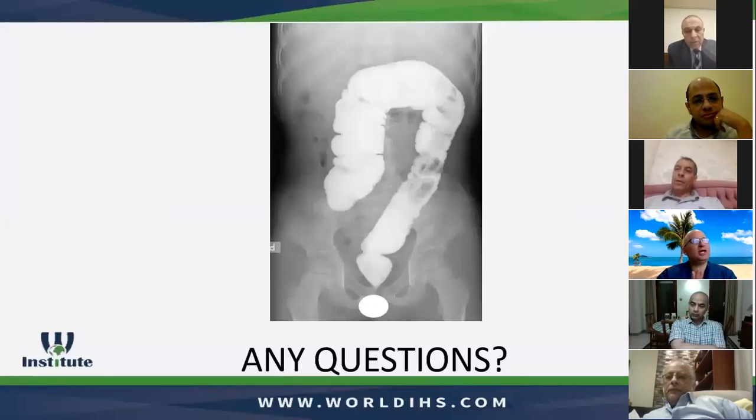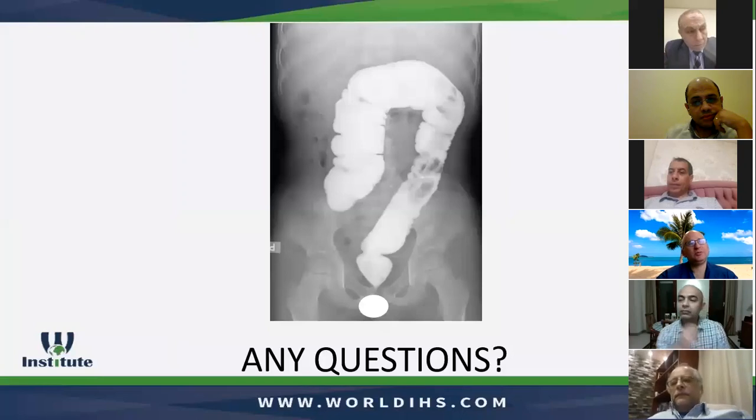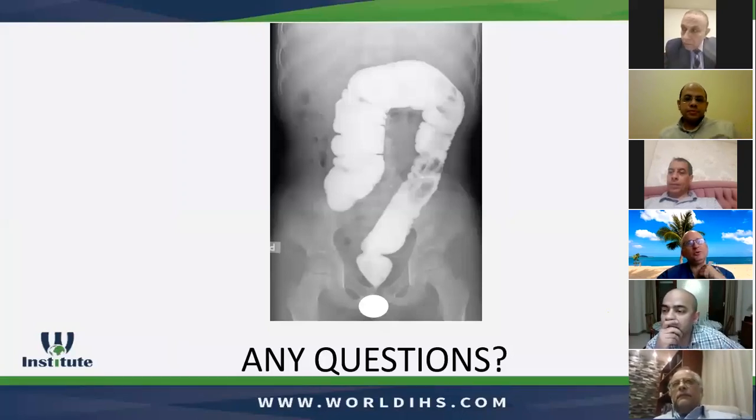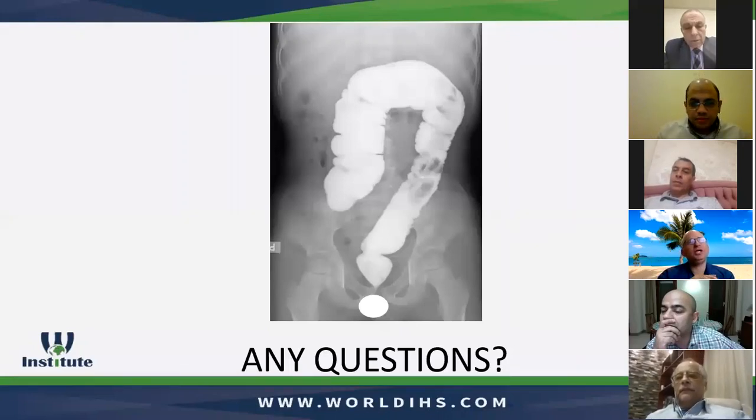As far as the colostomy type, my personal preference is the very proximal sigmoid so that the distal sigmoid can be used for the rectal pull-through. If sometimes you need a vaginal replacement, my preference is to use the left colon, as I said, and then make a slightly more proximal colostomy a little higher in the left colon.